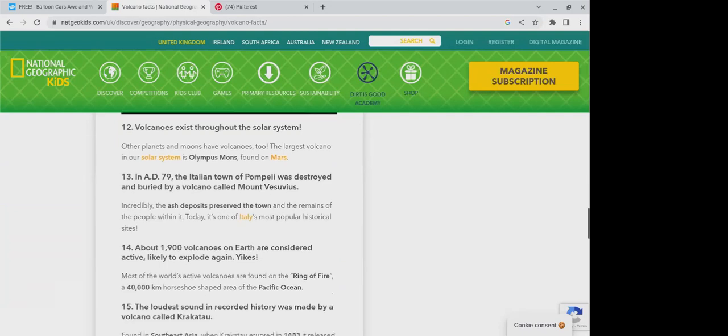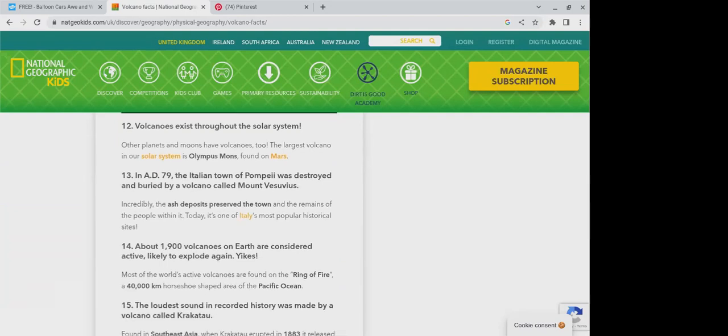All right, number 12. Volcanoes exist throughout the solar system. Other planets and moons have volcanoes too. The largest volcano in our solar system is Olympus Mons, found on Mars. Ooh.